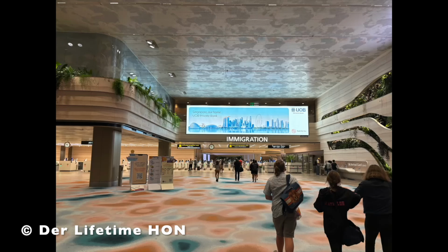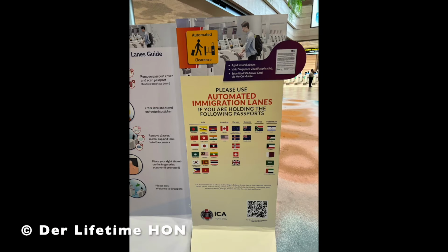So you get there and then they've done everything new. There's hardly any staff left, everything automated. For real, Changi Airport has everything automated. Unbelievable. You put that thing there, then you go over there, clean your fingers, your thumb, and boom, you're done. And then you will receive an email containing some information. Welcome to Singapore, all of you. I mean, seriously, this automation stuff, what is going to come in the future, is absolutely unbelievable.